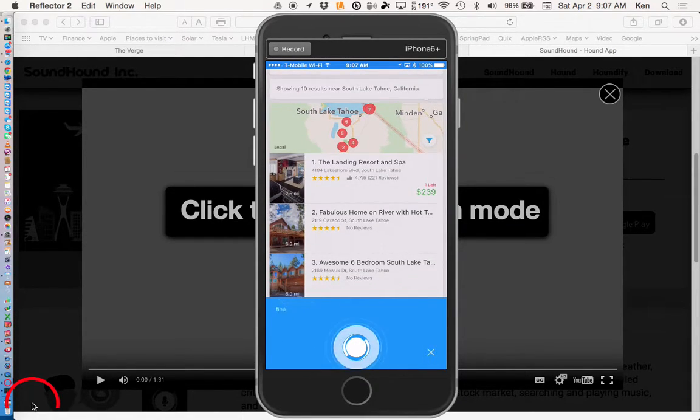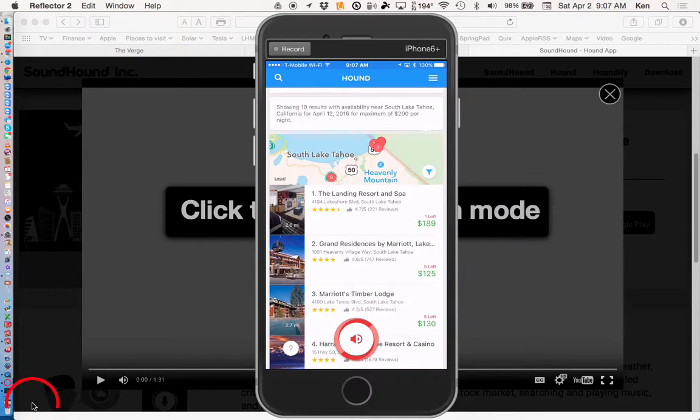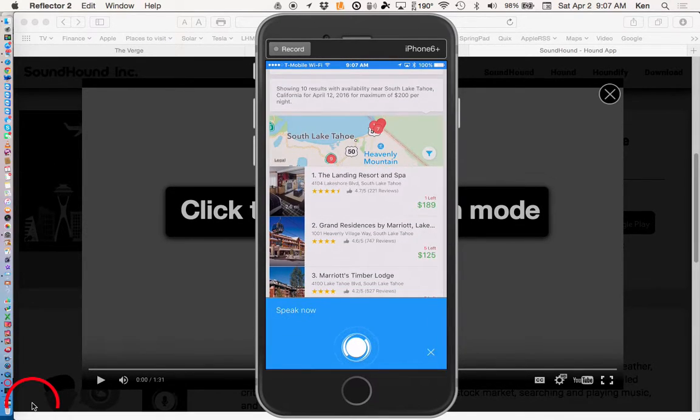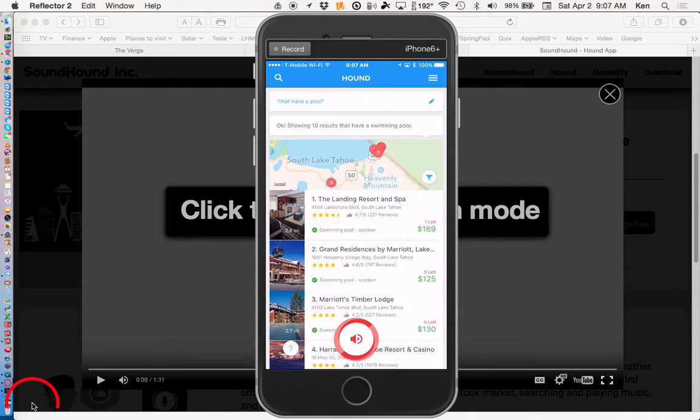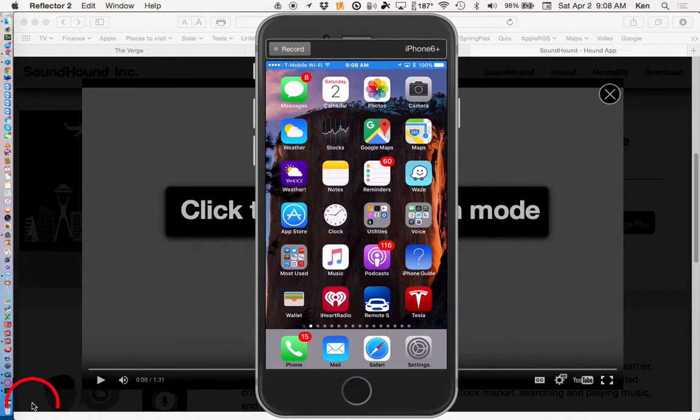Find hotels in South Lake Tahoe under $200 on April 12th. Showing 10 results with availability near South Lake Tahoe for Tuesday, April 12th for maximum of $200 US per night. That have a pool. Okay, showing 10 results that have a swimming pool. So it's called Hound and it's free.